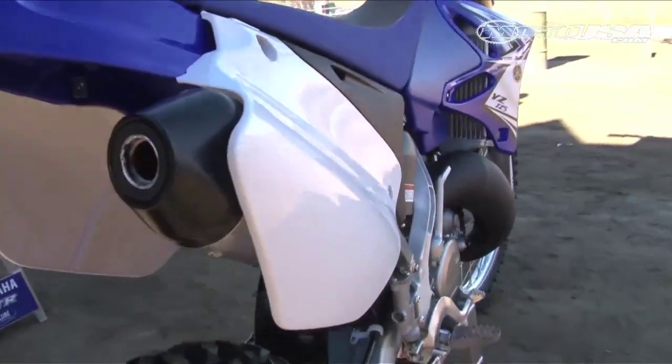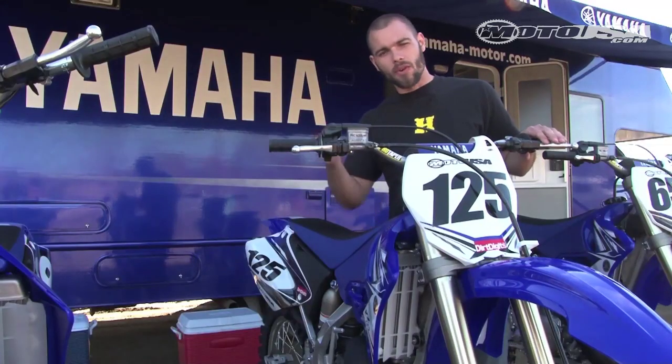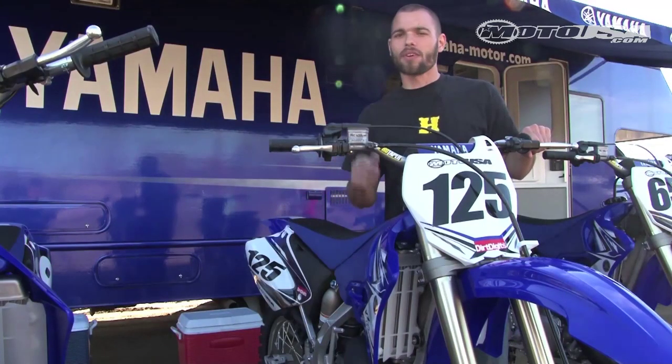New exhaust for 2011, updated jetting to make it run perfectly, and it's just a ton of fun to ride, so let's go do it.